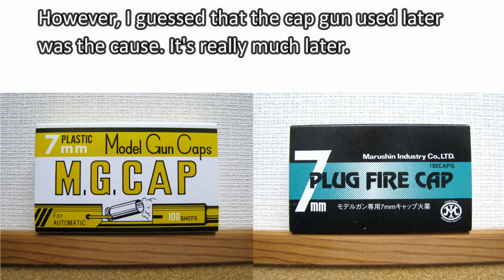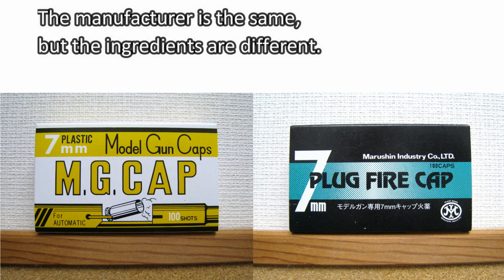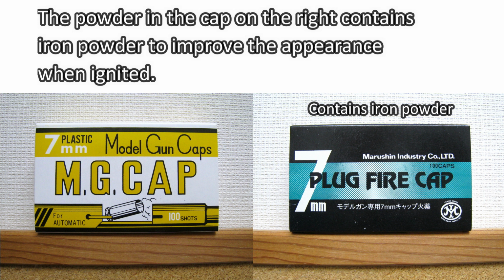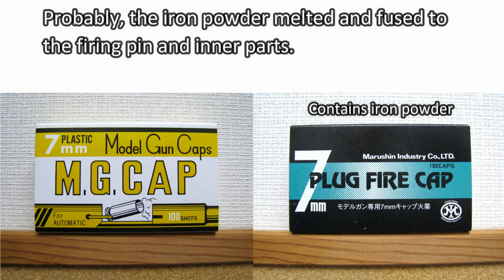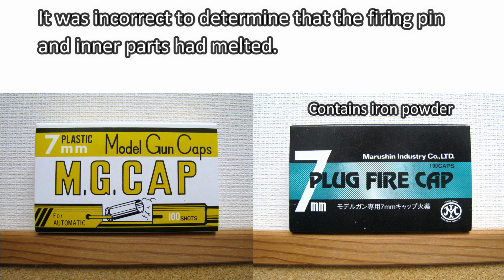It's really much later. There are two brands of commonly used cap gun powder. The manufacturer is the same, but the ingredients are different. The powder in the cap on the right contains iron powder to improve the appearance when ignited. Probably, the iron powder melted and fused to the firing pin and inner parts. It was incorrect to determine that the firing pin and inner parts had melted.